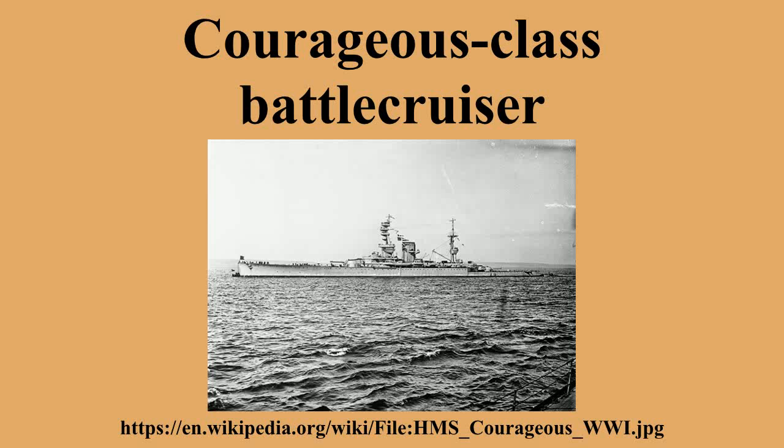The 1st CS was ordered to attempt to intercept the German ships, but they proved to be too fast and the British ships were unsuccessful.